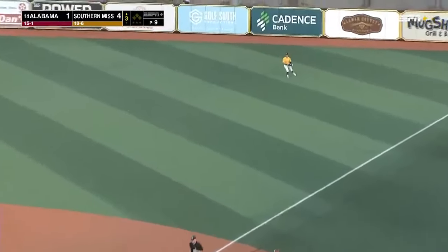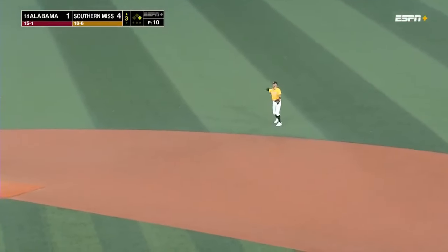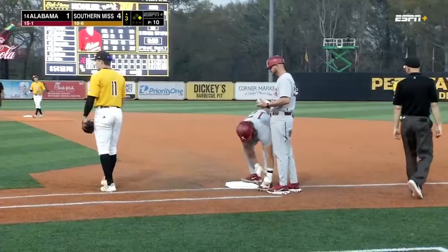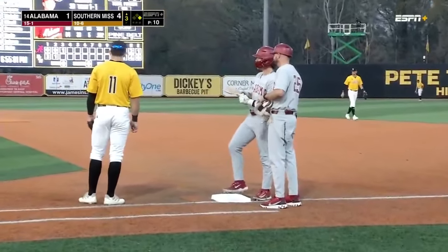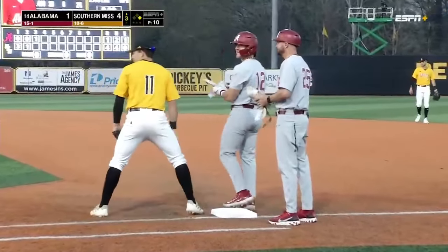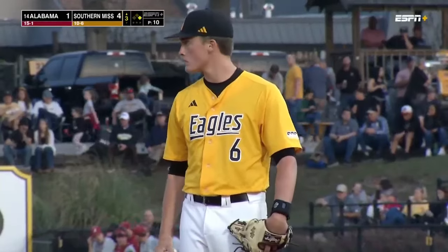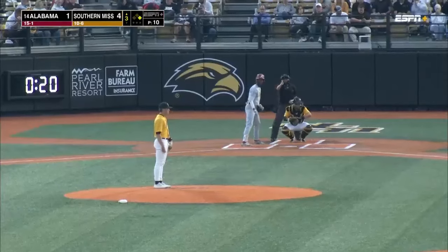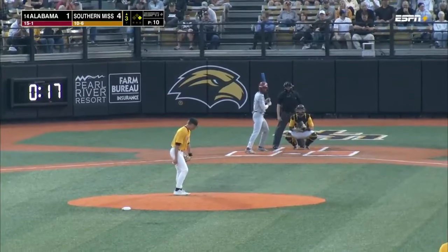Line shot out in right field in front of Carson Pato. That's Gage Miller continuing his hit streak. He's up now to 16 games on this season with a hit. And just like that, back-to-back hits. And here's TJ McCants.